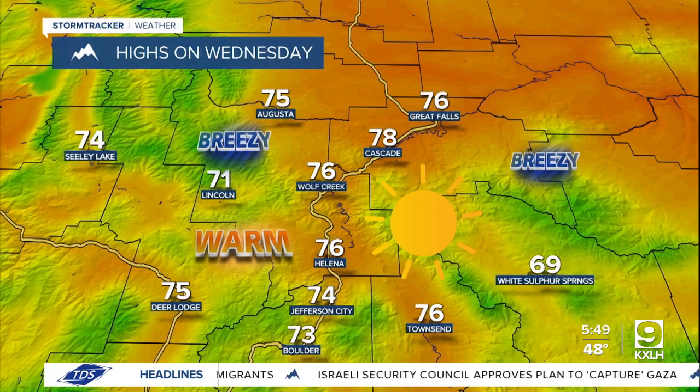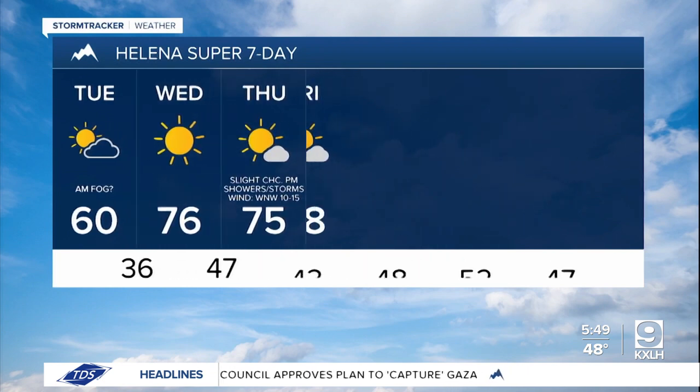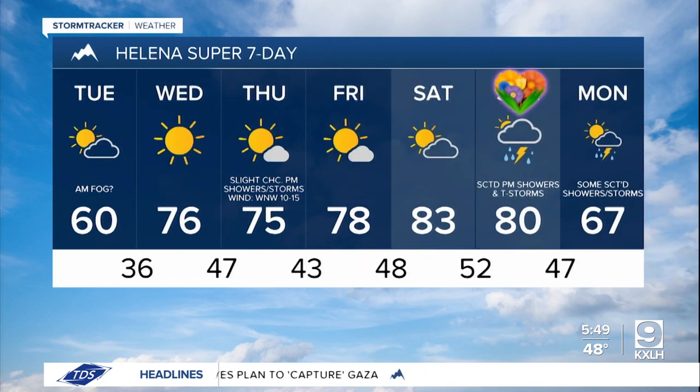High temperatures in the 70s for a lot of us. Those warmer temperatures will stick around for the end of the work week and this upcoming weekend with highs in the 70s and the 80s. A few showers and thunderstorms are possible on Thursday, mostly dry Friday and Saturday, and then scattered showers and thunderstorms return for Mother's Day and Monday.